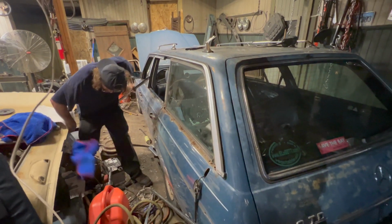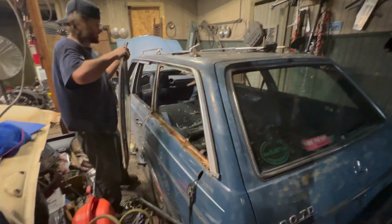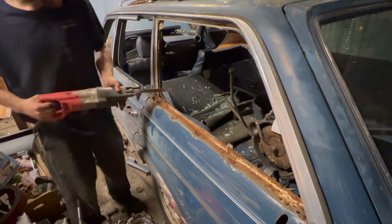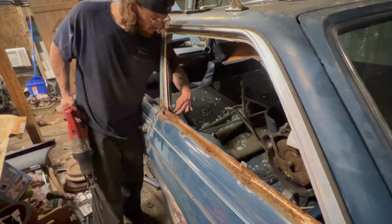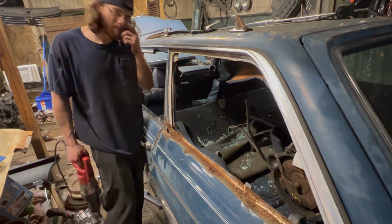Oh no. Ooh. Her tail. Is that arcing? Is that arcing sparks or sparking sparks? Oh wait, we might want to disconnect the battery.